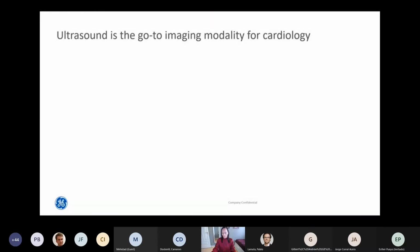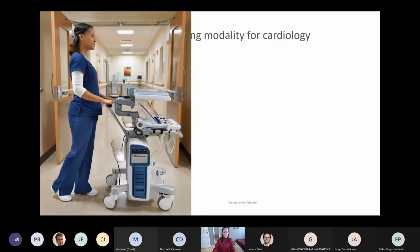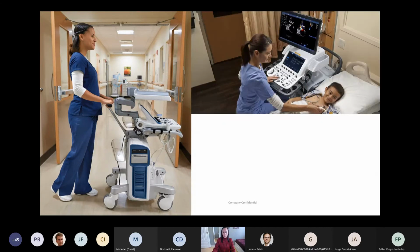So that was kind of a nice summary of what we've just been working on in our previous release. And so I just wanted to mention that ultrasound is the go-to imaging modality for cardiology. So as of today, more than 100 million exams are performed each year. And the reason for that is that ultrasound is portable. So it's easy to move the system from one patient room to another or from different areas of the hospital. It's also not requiring any radiation, so it's safe to use on all patients.